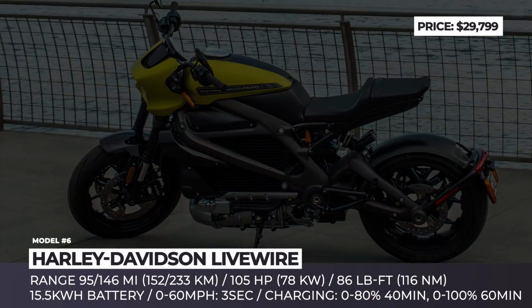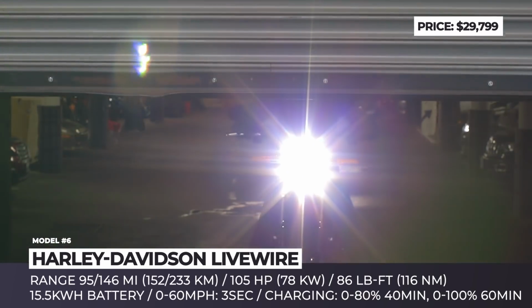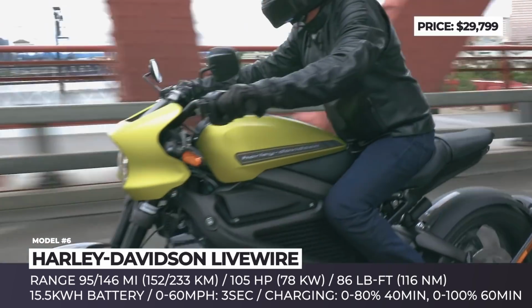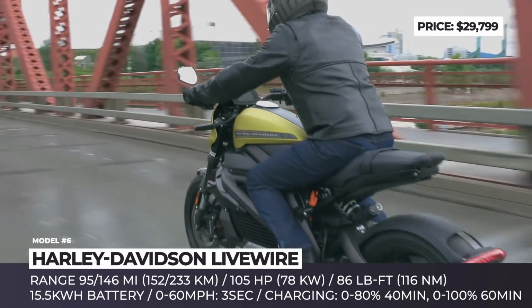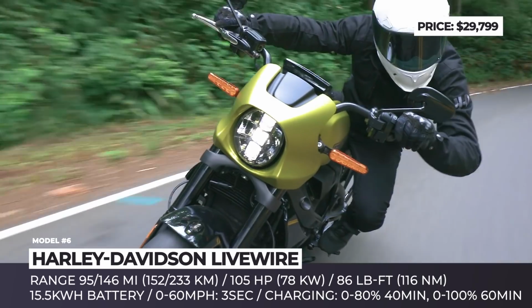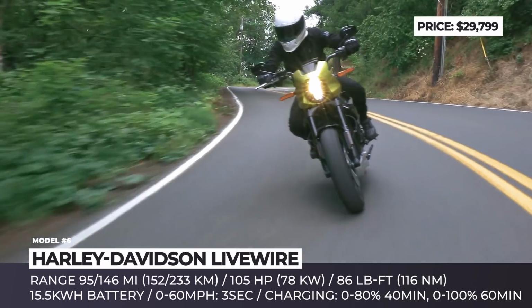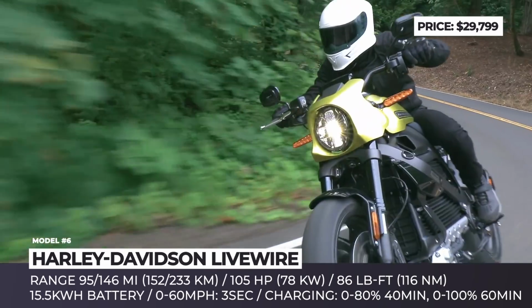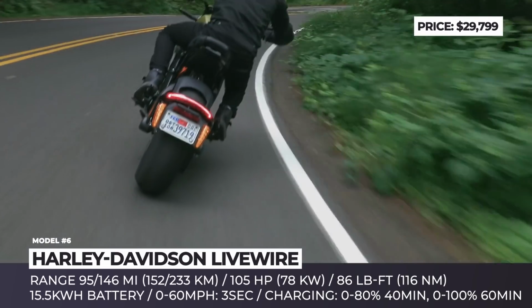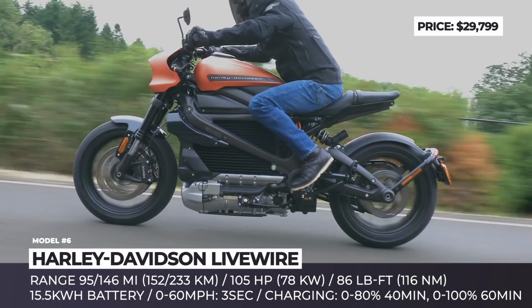Harley-Davidson Livewire. This electric street fighter is a part of the initiative to propel Harley-Davidson into the 21st century and make a statement about the future long-term success of the company. Brought to life by a 105 horsepower motor and instant 86 pound-feet of torque, it zooms to 60 mph in 3 seconds. The high-voltage battery called RESS, or Rechargeable Energy Storage System, gives you 146 miles of city range or 95 miles of highway riding, with a 40 minute 0 to 80% recharge time.